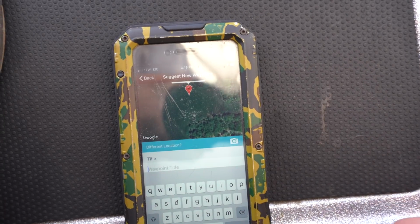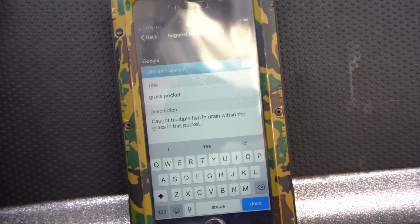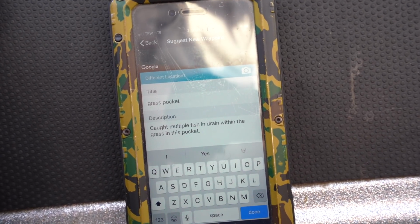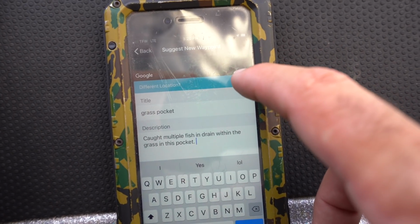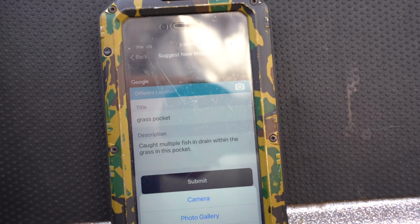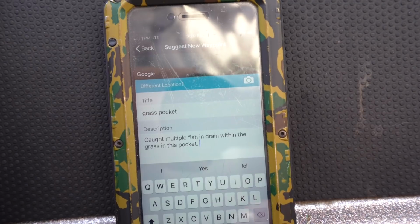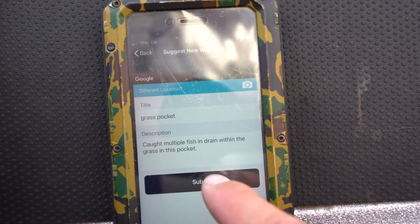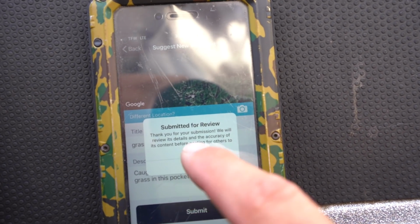So we're going to go ahead and title it. And we'll title this one Grass Pocket. There you go. Caught multiple fish and drained within the grass in this pocket. And you can also add a picture if you want to. If you want to add a picture, you can select this button right here, go to your photo gallery or your camera, take a picture of the fish that you've caught there and add that. Now, any of you guys can add spots just like this. We'll go ahead and hit done, and then we're going to submit our spot. There we go, submitted for review.